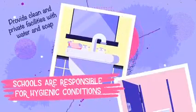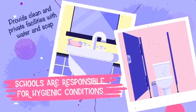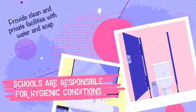Schools also have a responsibility to ensure hygienic conditions for learners who are menstruating. They should provide clean and private toilet facilities with access to water and soap, so that menstruators can change and clean their products comfortably during their periods.